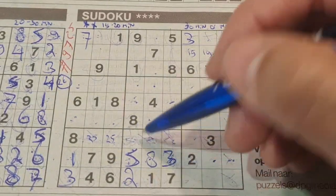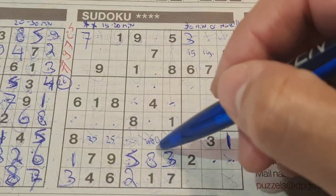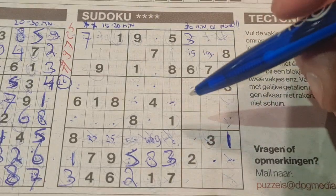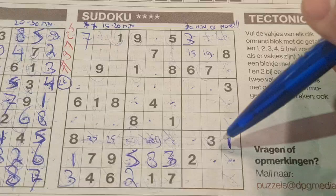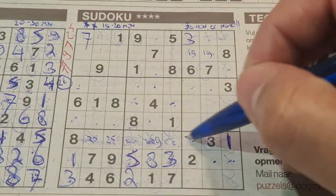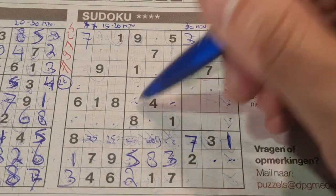For the most, one, the two, three, four is missing. The five, the six is missing. And the seven and eight and nine is missing. Four, six, nine. Okay. That means one digit left in this row for number one, the one, the two, the three, the four, the five, the six. Seven is missing here. Okay. Need a seven here. Need a seven there.